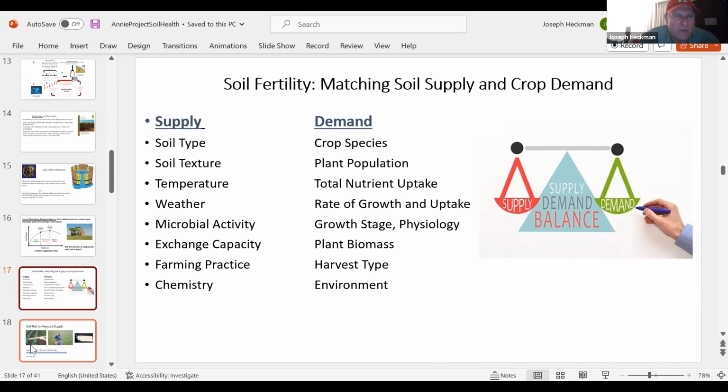Temperature and weather and microbial activity all come into play because this influences the biology of the soil. Very dry soils, low biological activities, but warm, moist soils, the microbes get very active, and they help to break down organic matter, which stores nitrogen and sulfur and phosphorus and releases these nutrients for plants.